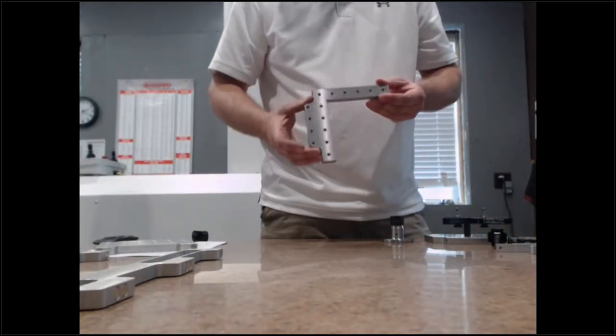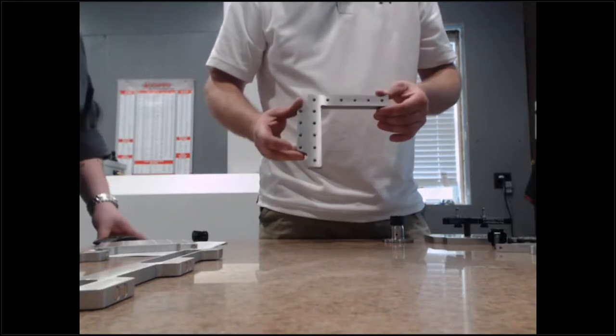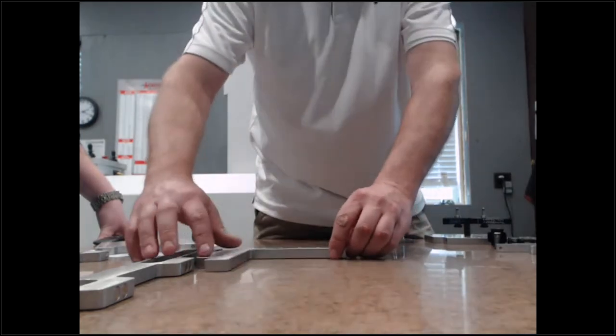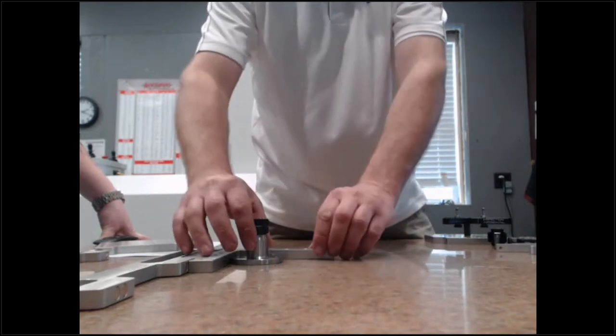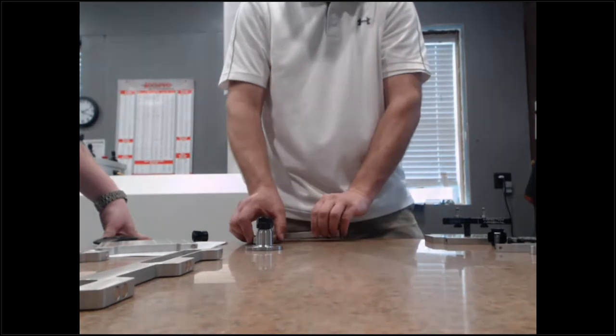Let's say one of your parts is just too big for a picture plate, and you want to put your part directly on the granite. Here's just an angle plate. You pop it in your rail, and you can put your part directly on the granite and locate it, then do a height measurement, anything directly right off the surface.